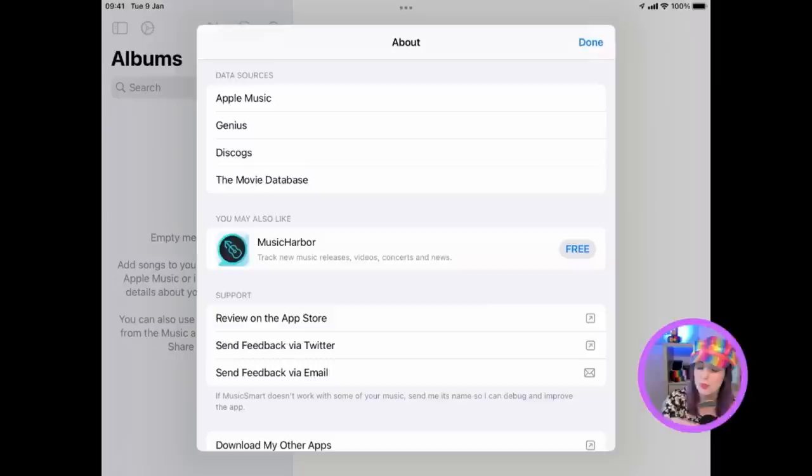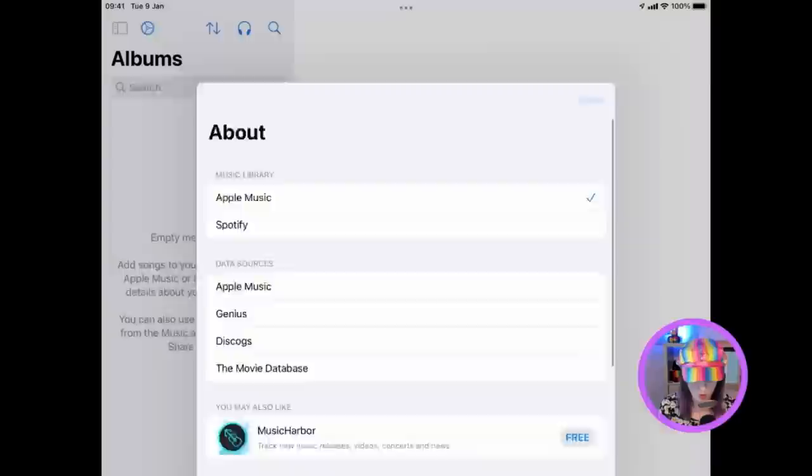I'm sure people remember back in the day, if you had a CD and you ripped it, then it would try and get all that information automatically for you. So it would have the track information, the album artwork and stuff. That was using a system called Genius. And then Discogs is another source as well. So it actually gets information from all of those places.